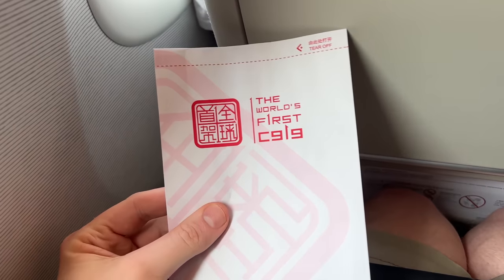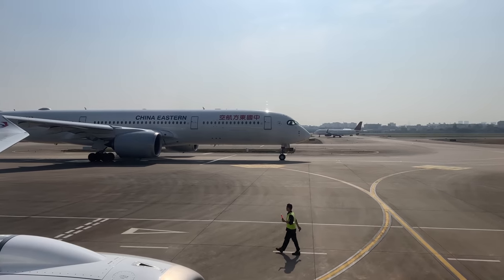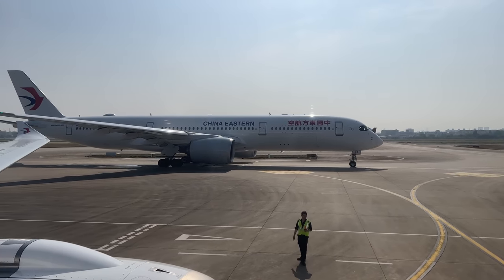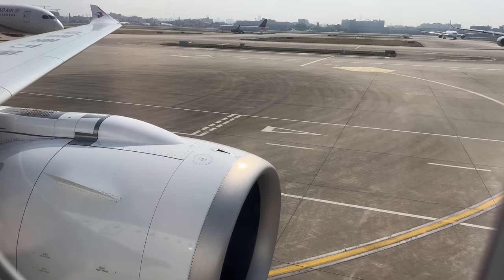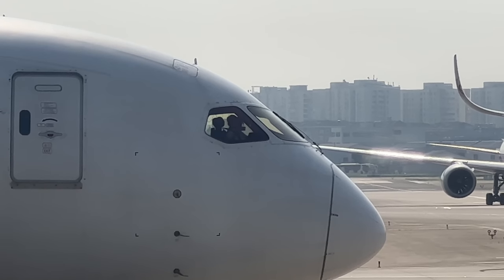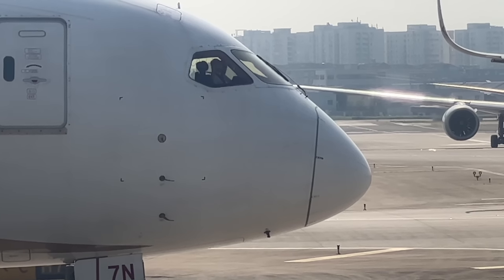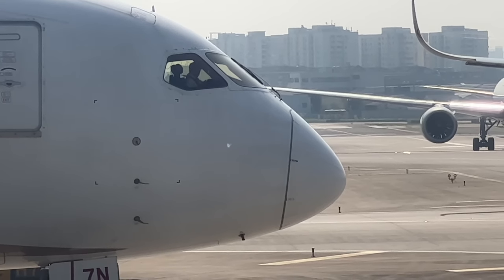I did find it pretty cool that even these sick bags were branded with the world's first C919 logo on them. The C919 is powered by the LEAP engine, which is pretty much the same engine that you find on the Airbus A320neo. As we sat waiting to taxi, it was pretty interesting to see the pilots of the other planes taking photos of the C919 as they waited for takeoff.